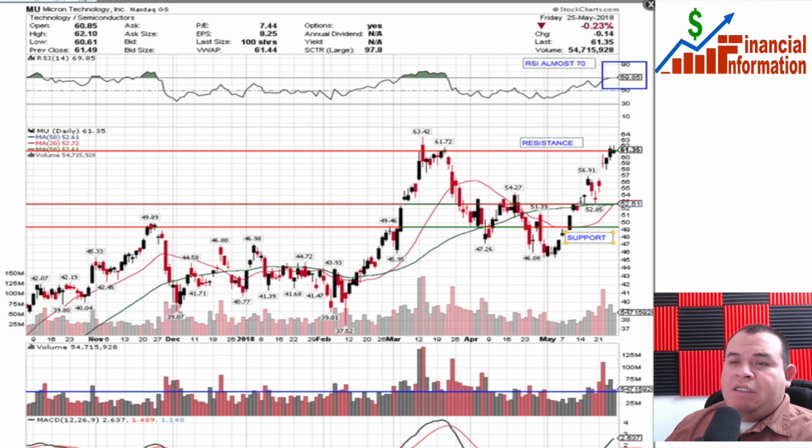Now the next company stock that I'm gonna check is gonna be Micron. And as you can see, Micron has recovered during the last few weeks. However, at this moment the RSI is almost at the 70. During the last 6 months, anytime that the company has been over the 70 in the RSI, the share price has moved down. Now that doesn't mean that the company share price is not gonna move up in the long term, but in the short term you gotta be really careful.